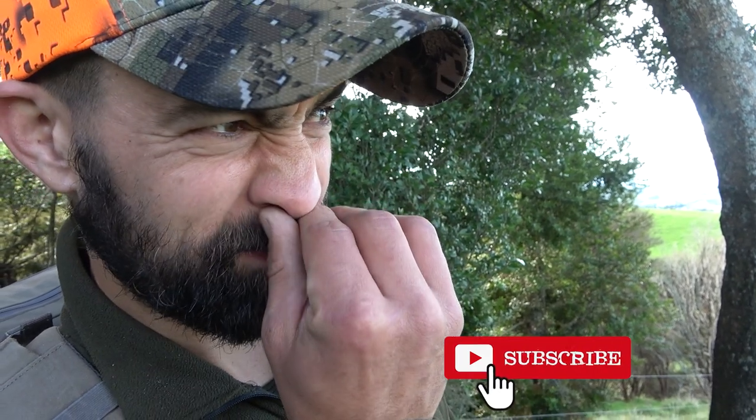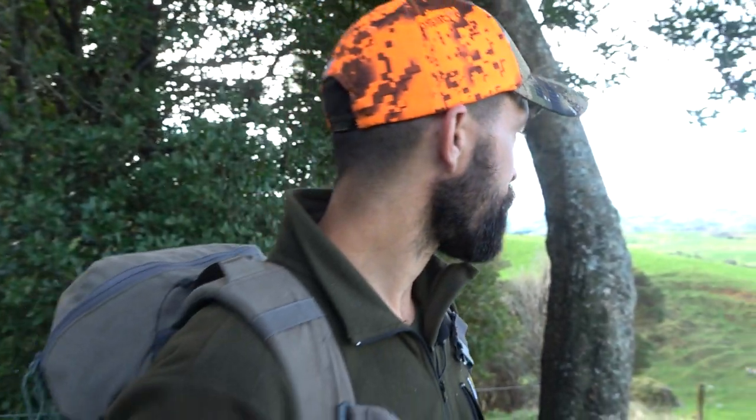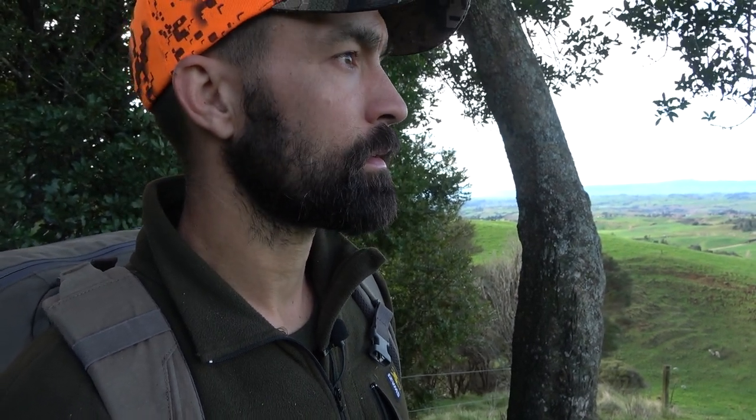So I've seen a couple of big peacocks down the hill. I was going to sneak down, and I'm hoping that Andrew will get a crack at it. But if not, we'll set up and I'll have a shot with the rifle. Either way, good to see some peacocks around. And the tails are full. Very cool.